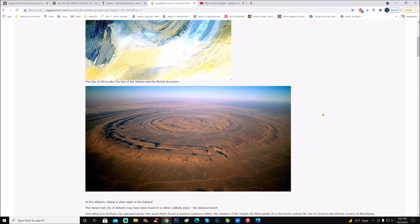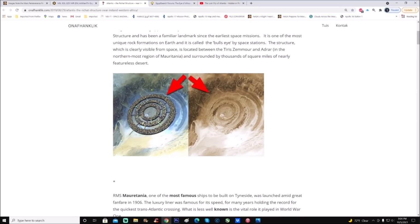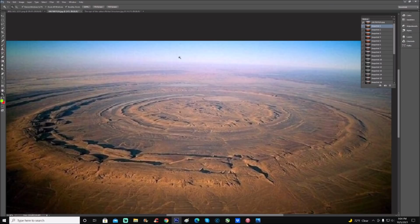So based on this photo, I believe this is an ancient city, and you'll see why in a moment. And if it's not Atlantis, it doesn't matter because it is a city one way or the other. And again, you'll see what I'm talking about. This is another artist rendition of what they believe it was. So let's jump right into this. All right, here's the photo here.